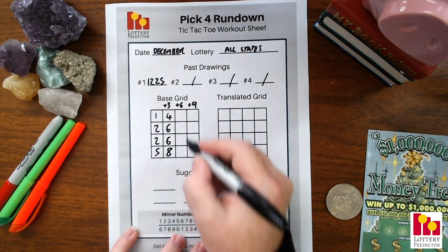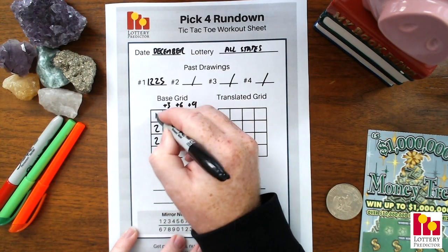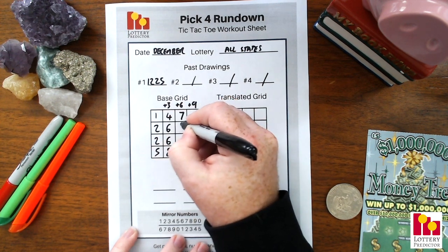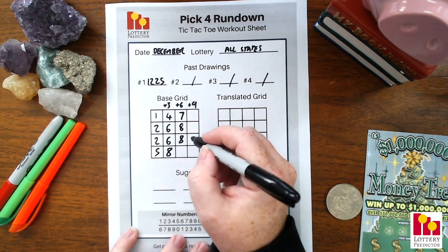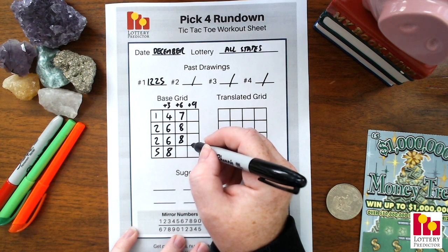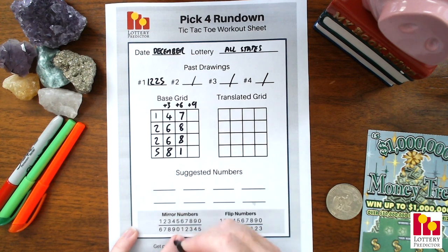Simple as that. Next column, we're adding 6. We're always adding it to this first line here, which is our base numbers. 6 + 1 is 7, 6 + 2 is 8, 6 + 2 is 8, 6 + 5 is 11, but because we can only have single digits, like I mentioned earlier, we have to take the rightmost digit of 11. The right digit of 11 is 1, so we put a 1 in here.